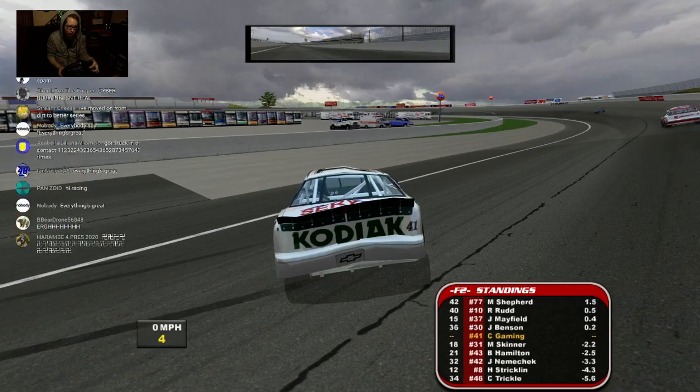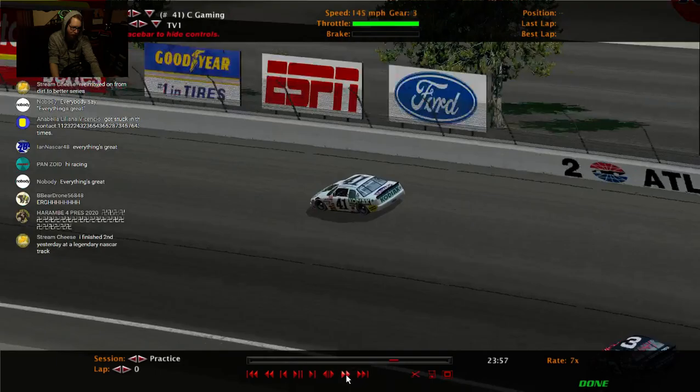Kind of pulled a Robert Pressley there, his Darlington wreck, where he was doing that two-wheeled stand for a good three to four seconds.